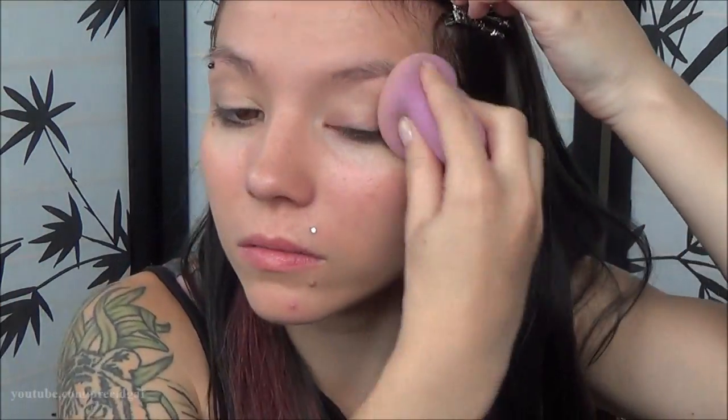Okay, well, it doesn't even feel like I'm blending anything out. It just feels like I'm tapping a wet beauty blender onto my face. It doesn't feel like I have any foundation on. It's kind of like the Maybelline Fit Me. Just feels really, really lightweight.